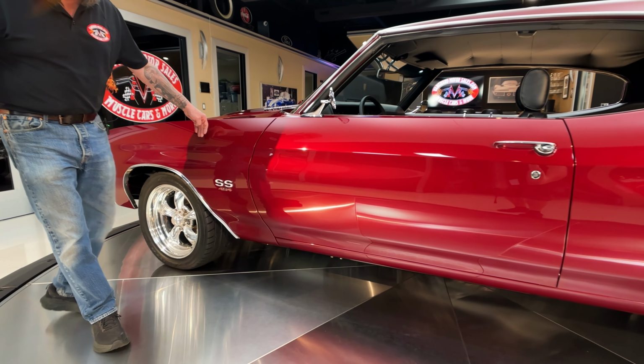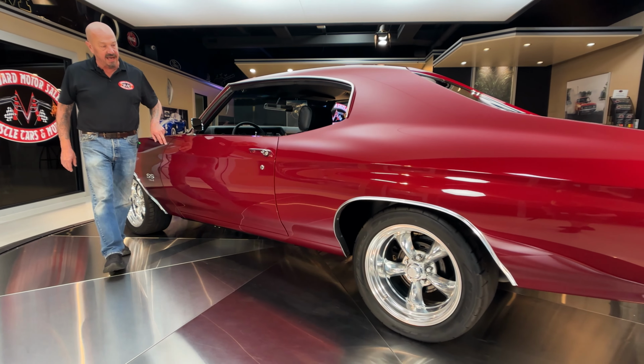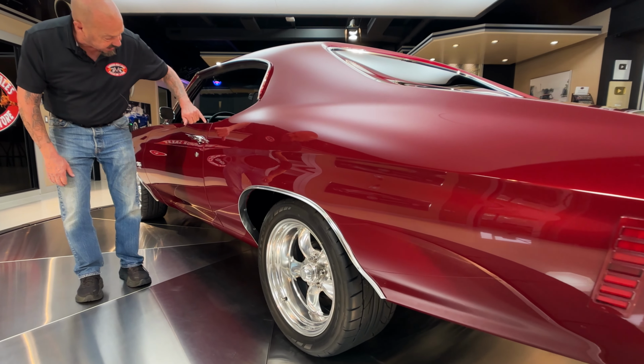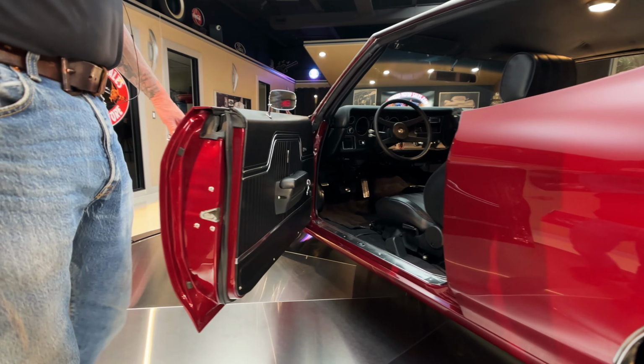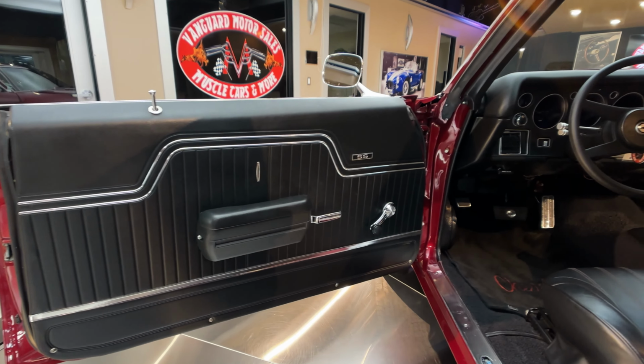You can see that the door fits nice and flush with the front fender. That line's looking nice. It also fits nice and flush with the rear quarter. And again, the line is looking nice here. And then you got to check out my favorite color interior on a muscle car, black. She is gorgeous.